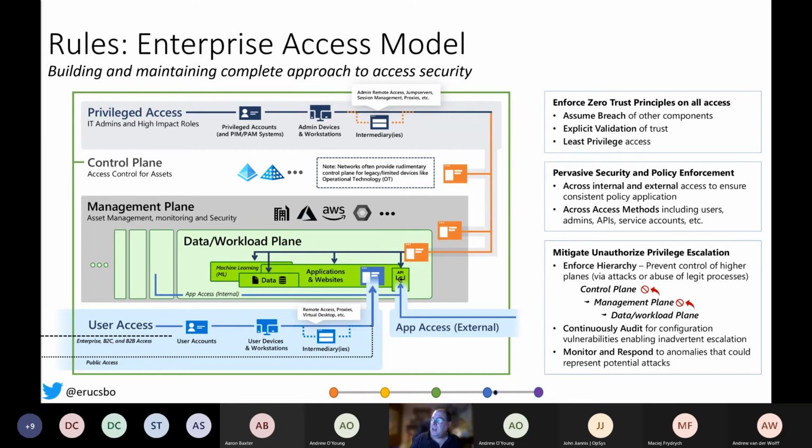And we want to mitigate any unauthorized privilege escalation. So things that are happening inside the data workload plane shouldn't be able to get access to the management plane. And from the management plane, they shouldn't be able to get access and do things that are in the control plane. I'll give you some examples.